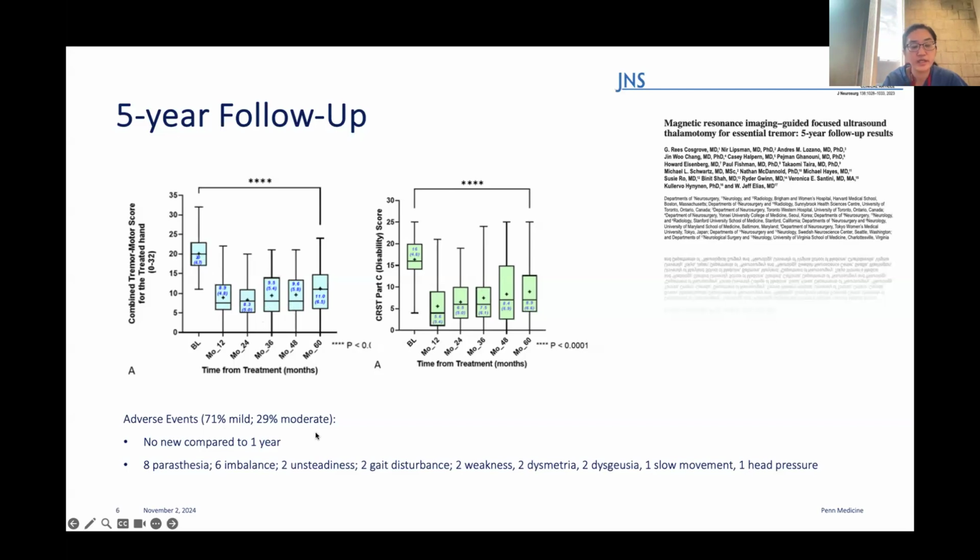So in this study at 5 years, there are reports of side effects, which I'll come into in a short while as well. So patients have reported side effects. The most common that we see are imbalance in gait, speech difficulty, and things like tingling and numbness. And the reason for that is because, as I mentioned, this is an ablative therapy, which means we destroy the tremor zone as precisely as possible.